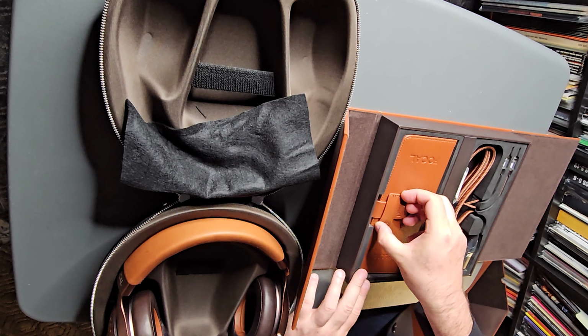Again, I don't have anything that actually will work with this. I could get an adapter and actually go from XLR, like big XLR, into 4.4 or 2.5. 2.5 has a lot of tension on it. But for now, I think I'm going to use the third-party cable that I just got.